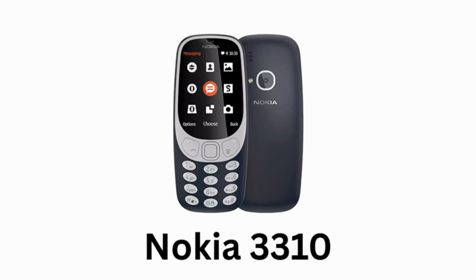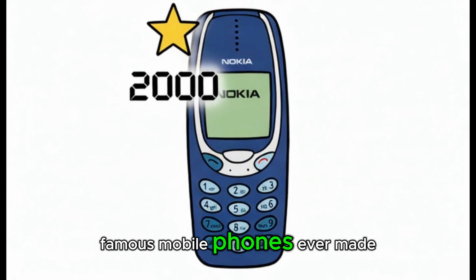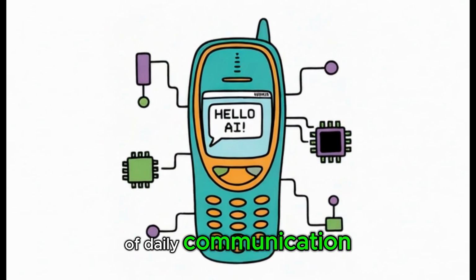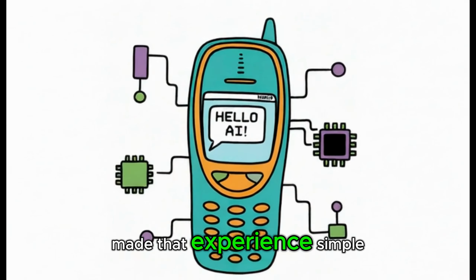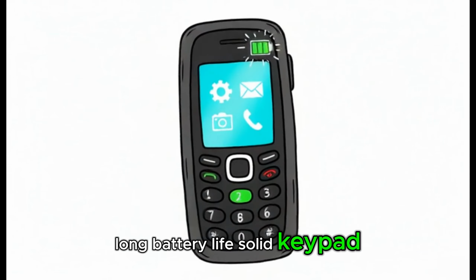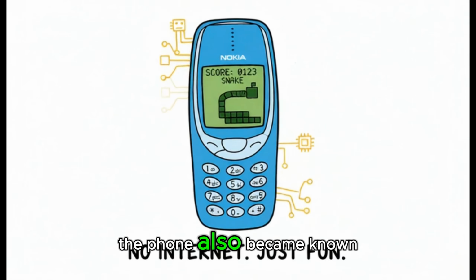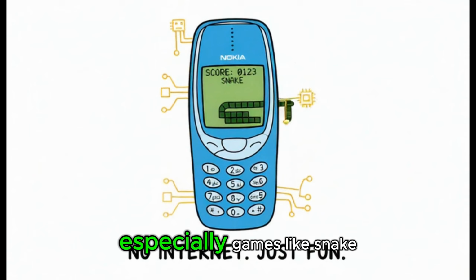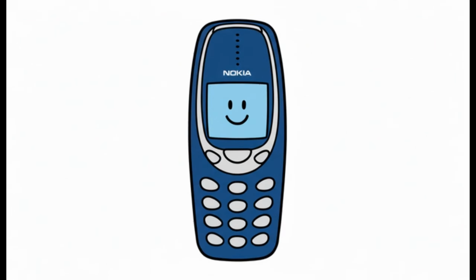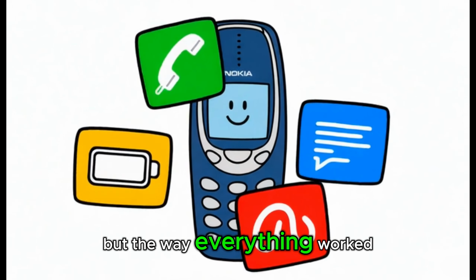Nokia 3310. Released in 2000, the Nokia 3310 became one of the most famous mobile phones ever made. It arrived at a time when texting was becoming a normal part of daily communication, and the 3310 made that experience simple and comfortable. Its strong body, long battery life, solid keypad, and clear menu system made it easy for people to use every day. The phone also became known for simple entertainment, especially games like Snake, which gave users something fun to do without needing the internet. What made the Nokia 3310 special was not just one feature, but the way everything worked together.